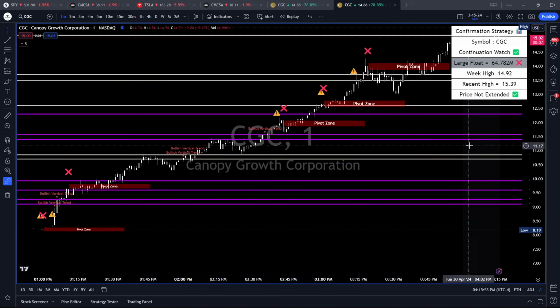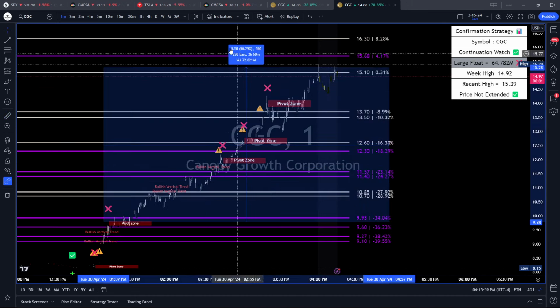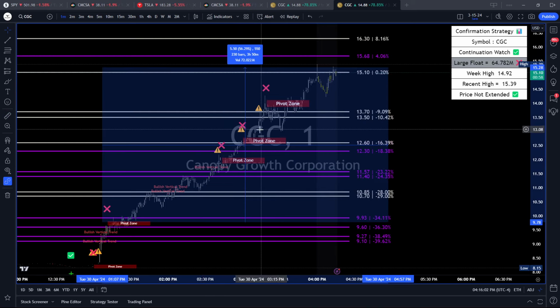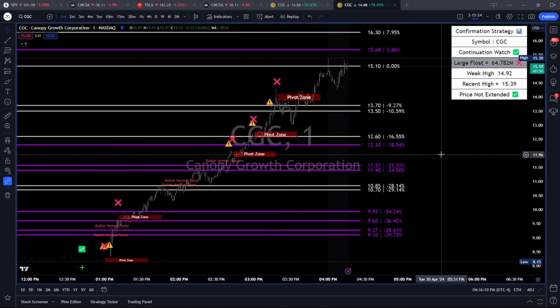That's 32% there, and that's not even the top of the move. The top of this move, from this pivot zone that we're talking about, is all the way up here around 56%. $5.50 per share, guys. That's a lot of percentage gain on this move on CGC following that news this morning.